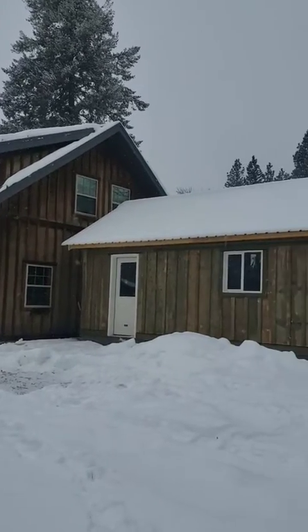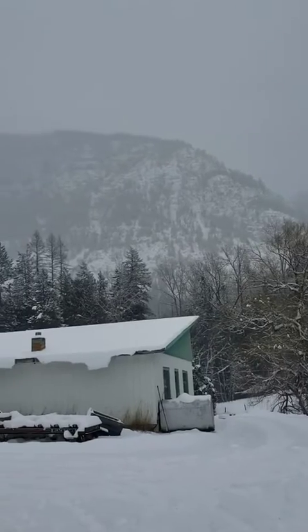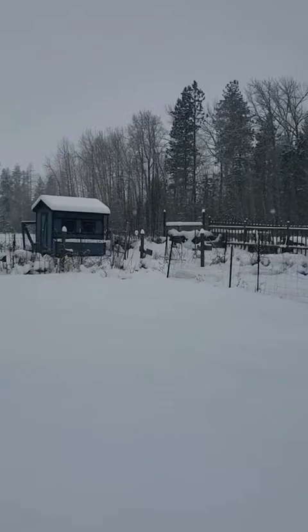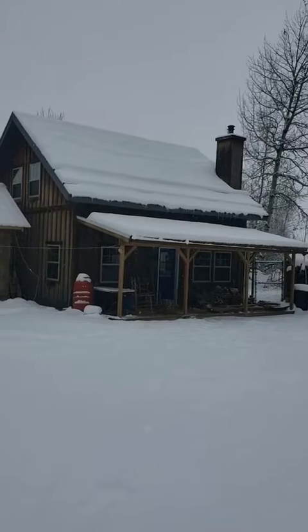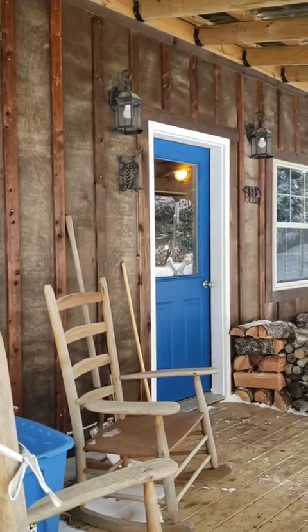This gorgeous property is tucked away on a very quiet road with lots of walking trails and Canyon Park close by. Yet only 10 minutes away from town for all your groceries, restaurants, coffee shops, wineries, recreation center, hospital, and so much more.